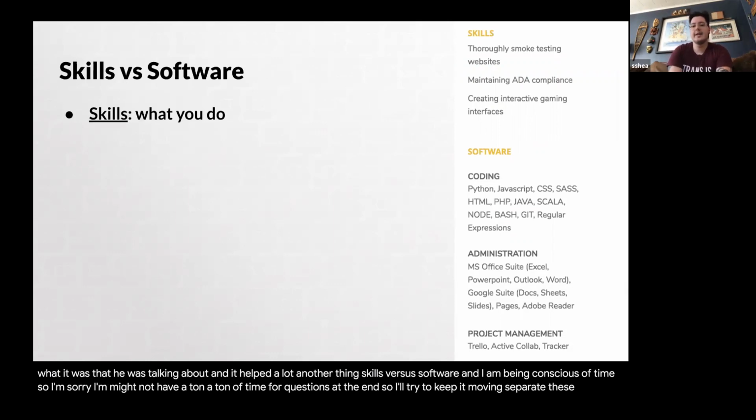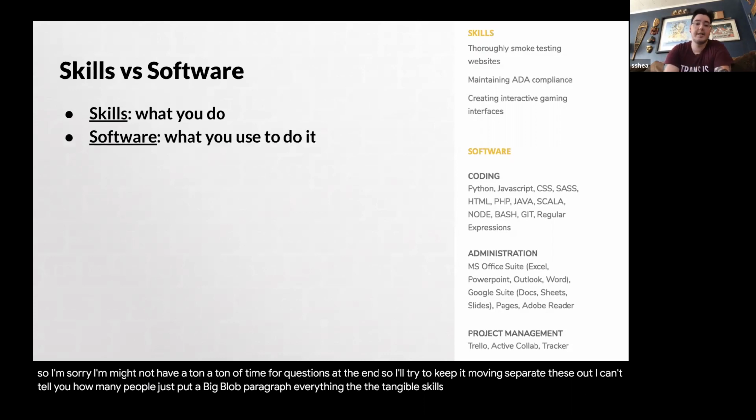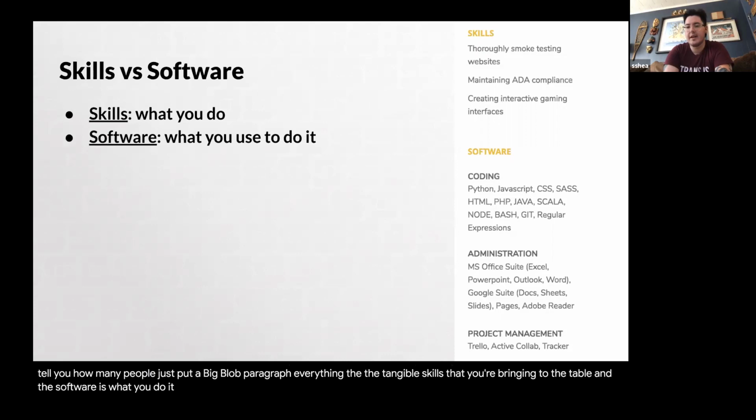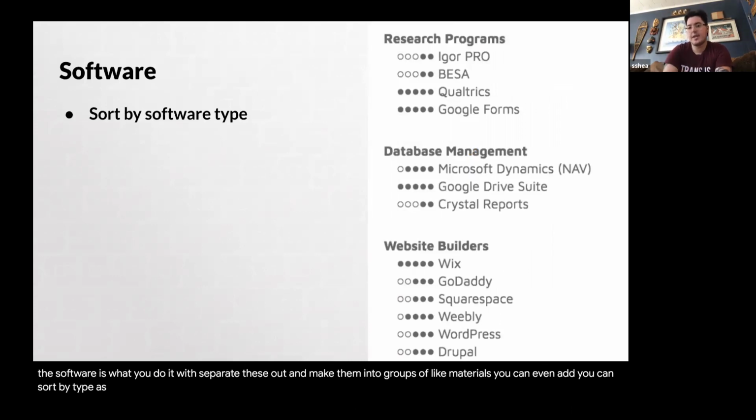Separate these out. I can't tell you how many people just put a big blob paragraph of everything. Skills, they're what you do. Those are the tangible skills that you're bringing to the table, and the software is what you do it with. Separate these out and make them into groups of like materials. You can sort by type as shown here: research programs, database management, web builders, coding, or whatever field you're working in.